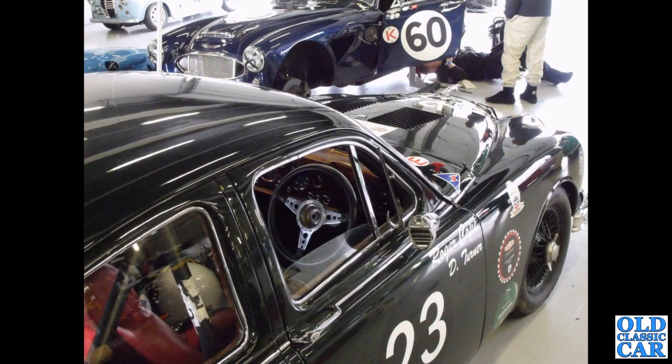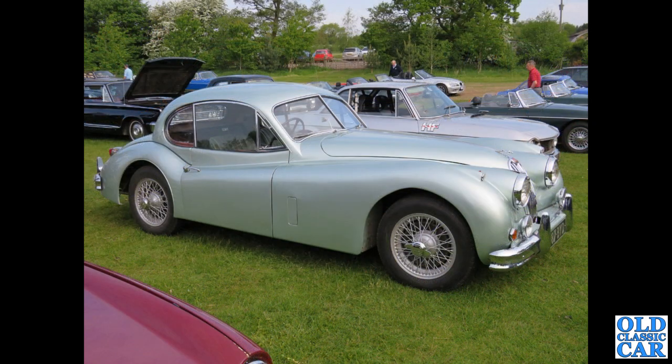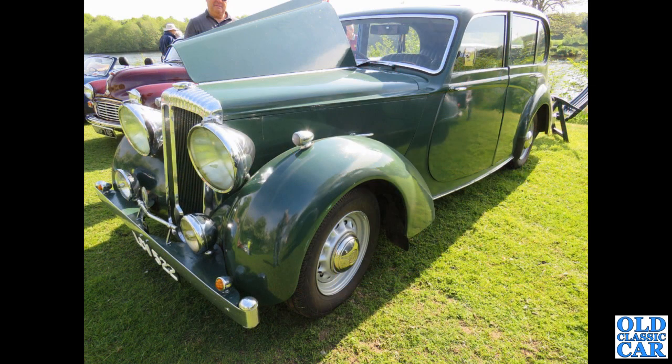Mark 1 Jaguar, close by with an Austin Healey and an A35. And we've got an Austin A70 Hereford, a bit like a Somerset but just bigger. An XK140 fixed head, in good company. Another Triumph TR2. A mighty Daimler. Is this a Consort or a DB18?